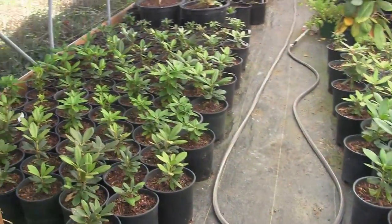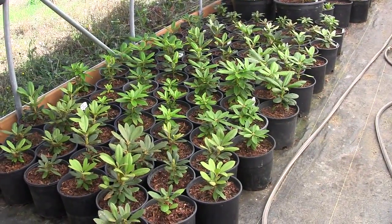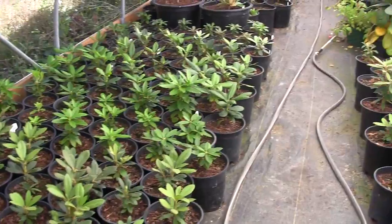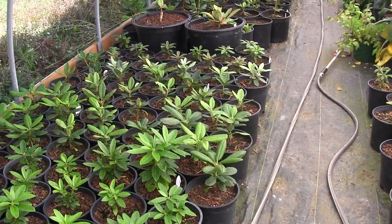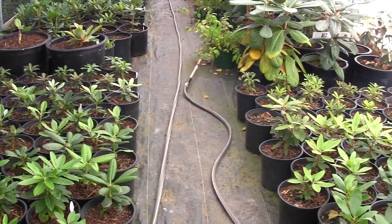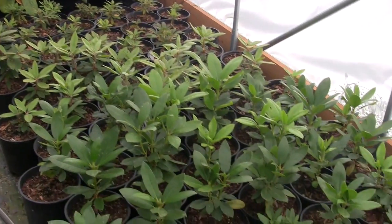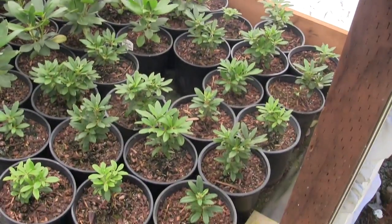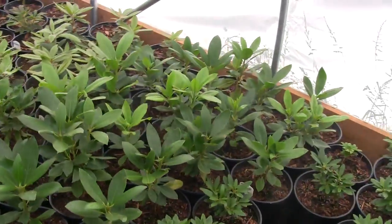I just wanted to make a quick update here. This is actually a year after I showed that last scene, where the propagation bed was and all the cuttings were stuck. These are all of those cuttings potted up 1 year later. Actually, it's about a year and a few months now because we're in September. I potted all these up this spring, and this is what came out of that bed. They've all put on just a ton of new growth this summer, and they just look great.